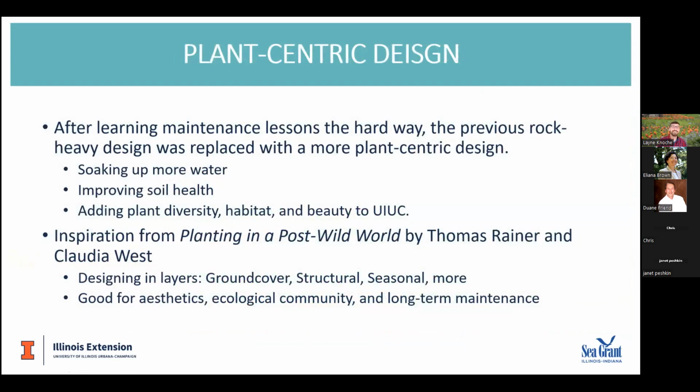Thank you again, Eliana. So as Eliana discussed, the first iteration of the Red Oak Rain Garden had a very rock-centric design. The renovation of the garden introduced this plant-centric design that allows us to soak up more water, improve our soil health, and add plant diversity, habitat, and beauty to the University of Illinois landscape.